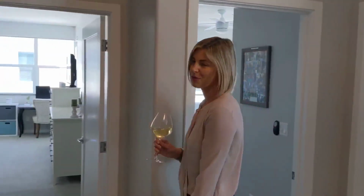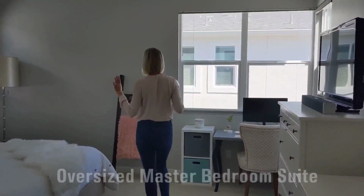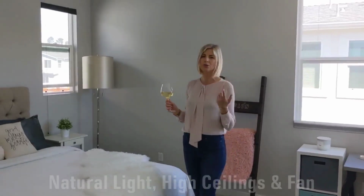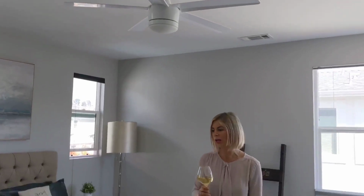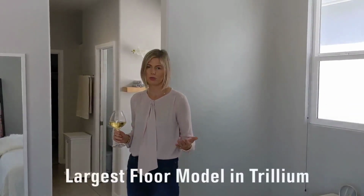Now, for my second favorite room in the house, my first being the downstairs space, is the master bedroom. Come on in. This master bedroom has so much natural light. In the mornings, I love waking up to all of that natural light. Windows around the corridor, high ceilings. We put the fan in here as well. And this is an oversized master bedroom, so it's the largest floor model in all of Trillium, and you can really tell by how spacious this room is.